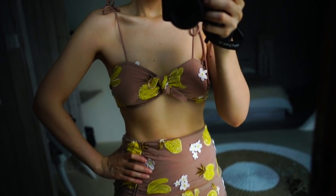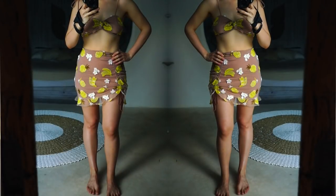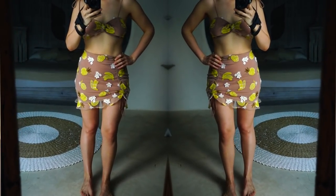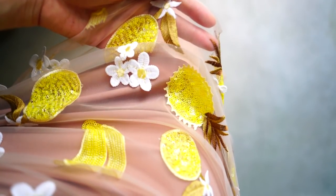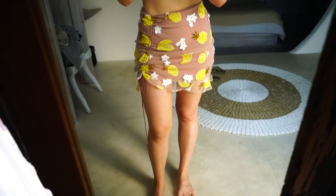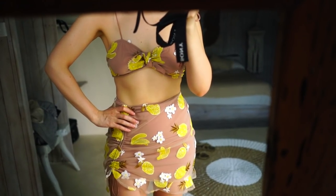So this is a top, and they also have a skirt with the set, so it looks basically the same, and it's the same kind of material. It's a very sheer net material with a lot of flowers, bananas, pineapples, and then it's double lined, so it's not as see-through, although it's quite see-through anyway. You have this tan kind of material, which looks very nice, and the same for the bra top.